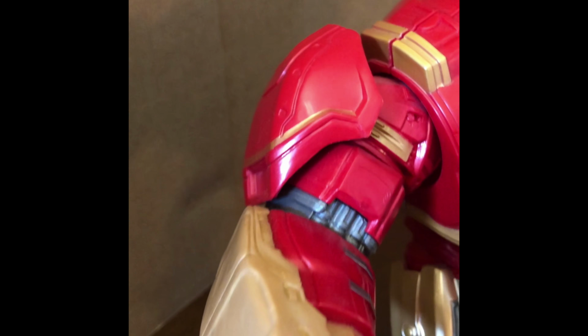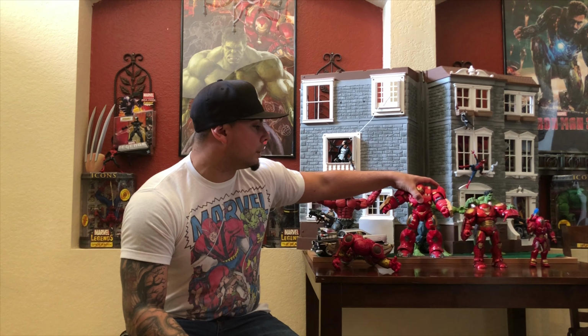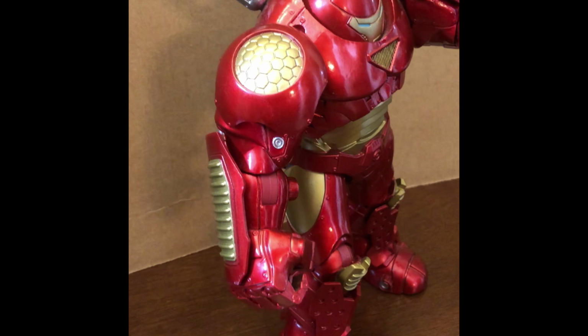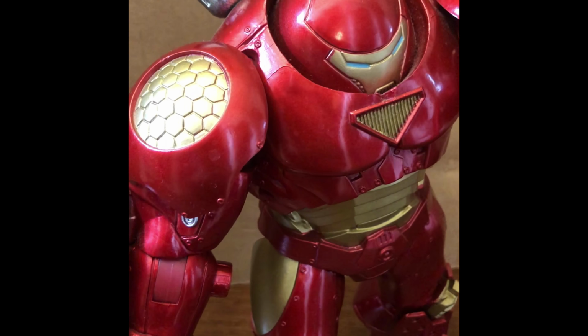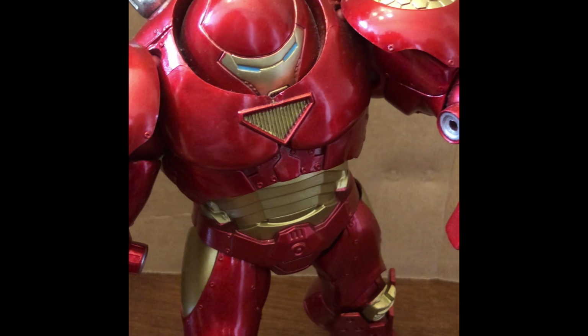Definitely gave it the look that any Hulkbuster would be worthy of having. The next Hulkbuster I'm going to be talking about is the Disney exclusive Hulkbuster. Now, this Hulkbuster is by Marvel Diamond Select. A very, very cool Hulkbuster. They could have done a lot more with him, but of course, you know, Disney decided to go this route.